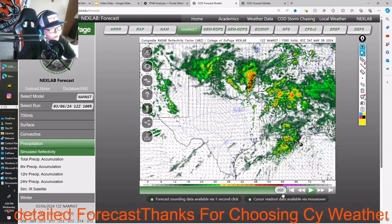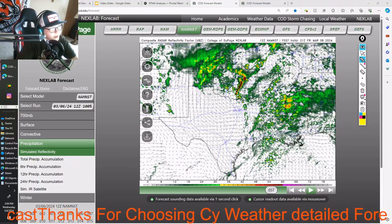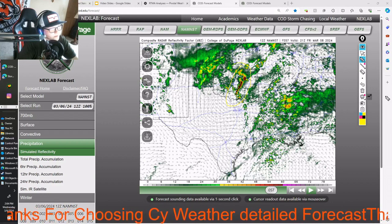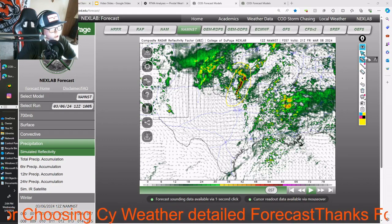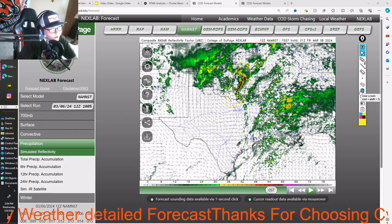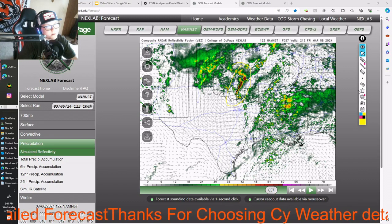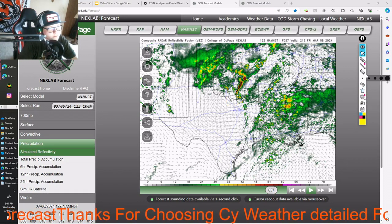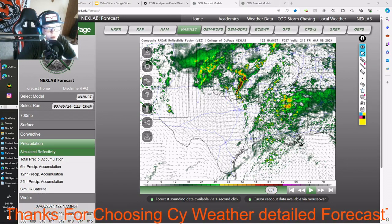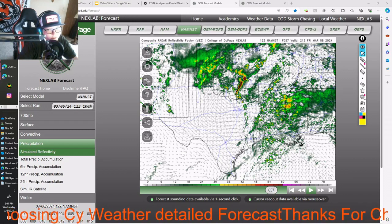Obviously, this is still very far out, but this is the main concern I really was concerned about. As you can see, this line looks very dangerous with severe potential. So we'll see if the NAM and the HRRR continue to agree with this. If they do, once again, we'll just have to watch out for this, and watching out meaning we'll just continue to monitor the situation.